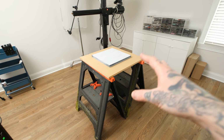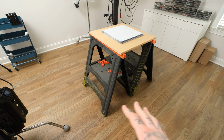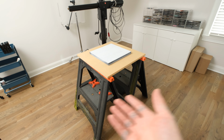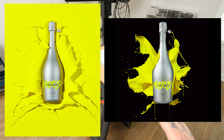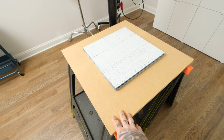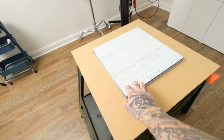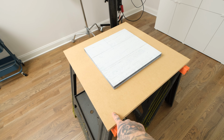So I'm going with these hideous sawhorses, which I'm going to replace. They had some paint incident from when we did a Vera Wang shoot. They need to go. I want them to look nice. $60 well spent for a new set. It'll be awesome. But yeah, I've got some 2 foot by 2 foot MDF here. This is just some wood for a shoot that I'm doing tomorrow. But yeah, this MDF is 2 feet by 2 feet.